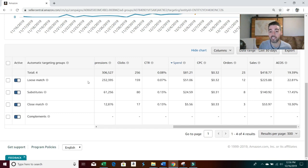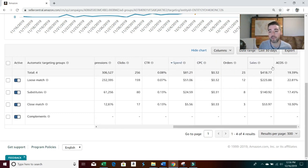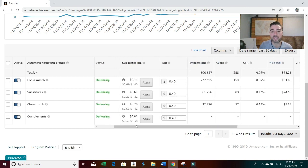My loose match, I have it set at 40 cents, but in reality, as it's at 22% ACOS, it's still profitable for me, so I'm willing to spend that. If you notice that your loose match conversion rate was terrible, was tanking, let's say instead of 12 sales there I had 3 sales, then I can just come here and reduce this down to 25. And notice I'm still not even reaching Amazon suggested targets here, and I'm still getting clicks.